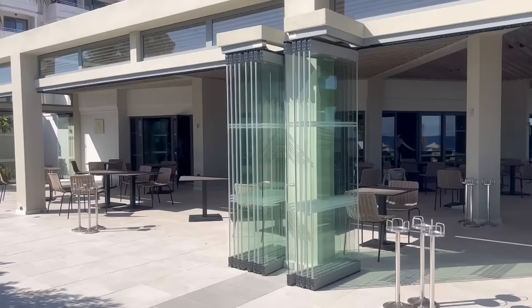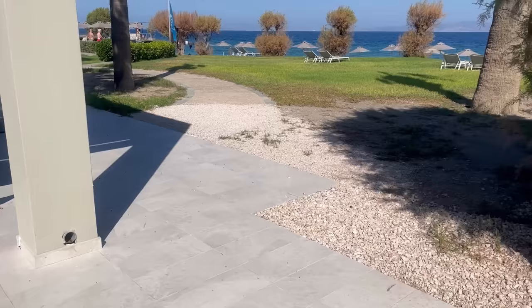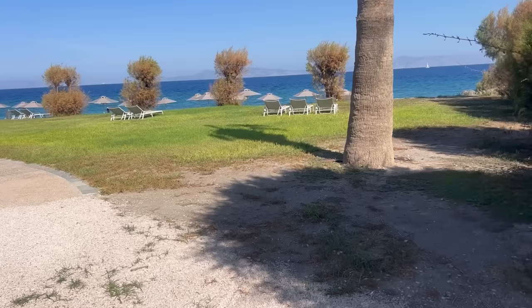Tucked away at the other end of the hotel is the Greek restaurant. This is where we had Paul's birthday, the piece de resistance. The food was absolutely amazing. And here we are, right at the end of the hotel. Still got your sunbed lounges dotted about.